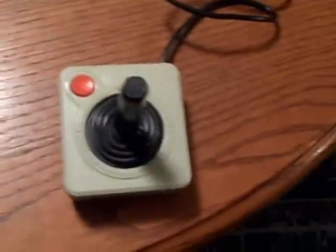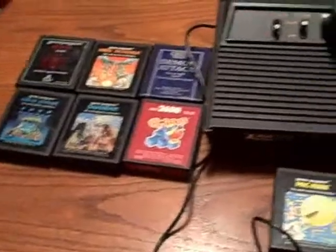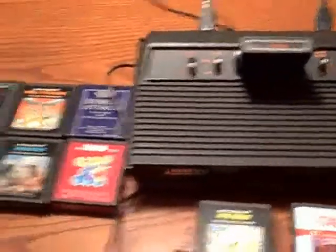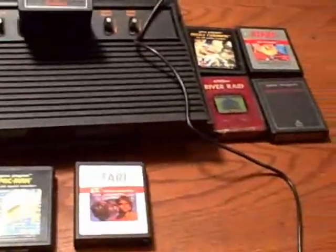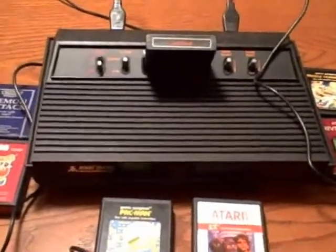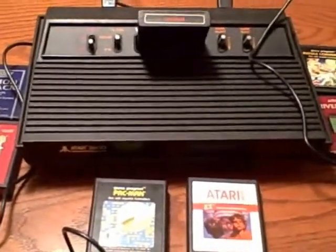Now there were paddle controllers for it, but unfortunately we have yet to acquire those, so we'll have to try and find some. They didn't come with my legacy system. So check it out and enjoy the rest of this little walk through the Atari 2600 years.